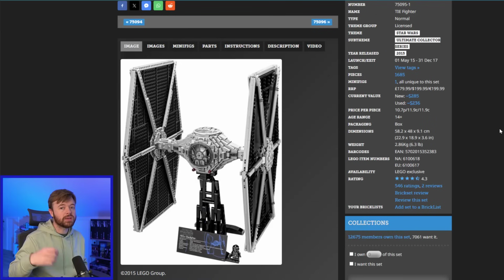And this is probably more like what you think when you think of UCS sets. I personally kind of think the Assault on Hoth does not really belong in the UCS series, but here we're looking at a standard UCS ship, and this is of course the TIE Fighter.